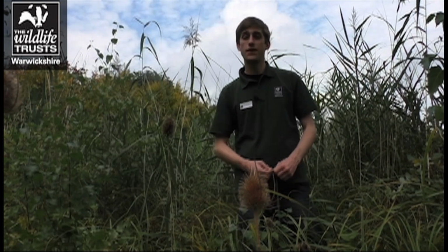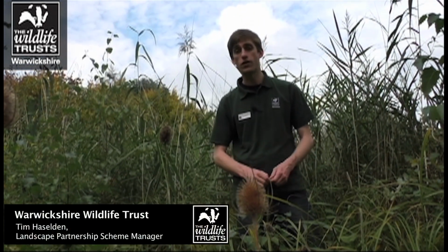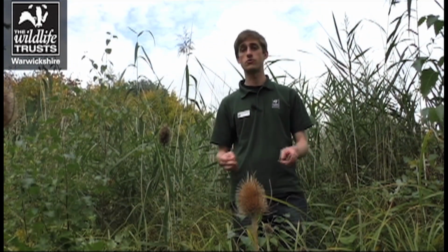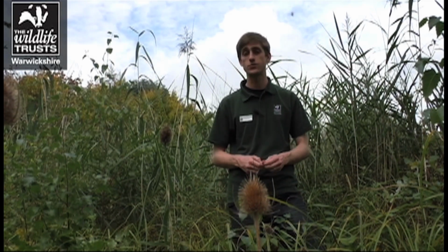Located between Birmingham and Tamworth are the Tame Valley Wetlands. They're a really important landscape for both people and wildlife. In 2013, Warwickshire Wildlife Trust led on a bid with a whole host of other organisations to the Heritage Lottery Fund for £1.7 million worth of funding.